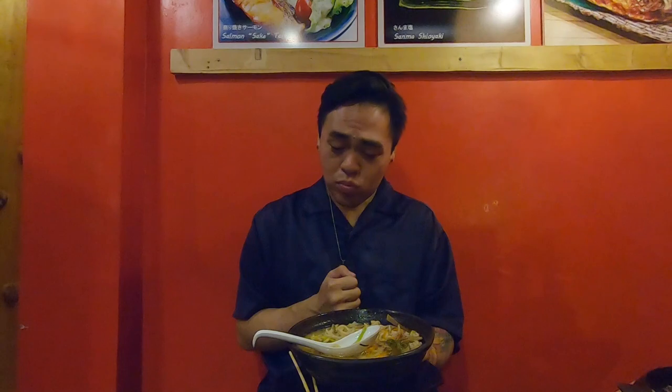Now let's do this one biter, the tamago and the noodles. That bite was so creamy because of the egg, and at the same time it's so gentle and delicate. It's so gentle that it almost put my tongue to sleep.